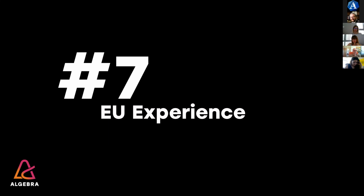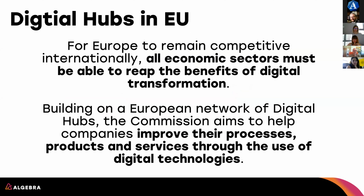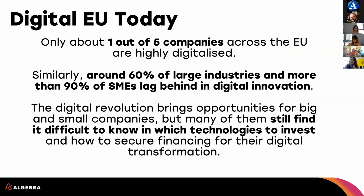And now, as a closure, the EU experience. As my colleague already said, this was the graphics that the European Union used when they started working with digital hubs. And they were looking to create a competitive international network for all economic sectors. When they did the survey back then, they said that just one out of 5 companies is highly digitized, and there is a big need for digitalization in general. But this was in 2016. So now we are in 2021, and the documents are more or less the same. So now we need to act, I would say, locally to follow this support that the EU did.